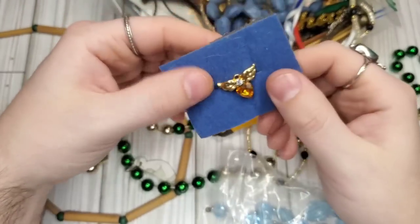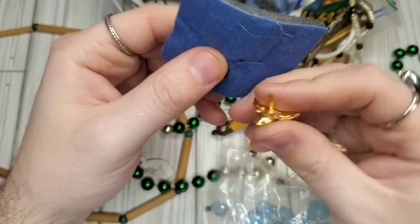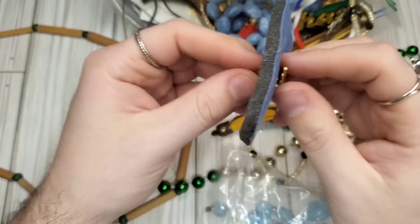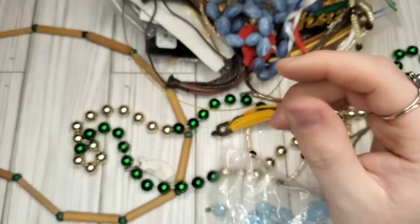All right. This looks like an Avon pen. I only have to take it off the thing to know this is Avon. Yep, Avon. This is cute. Little Avon pen. It's sellable.